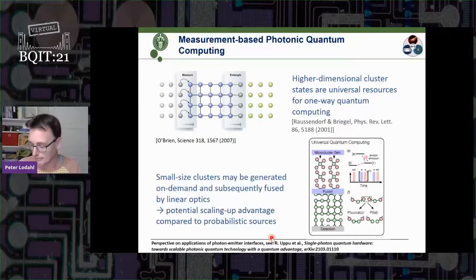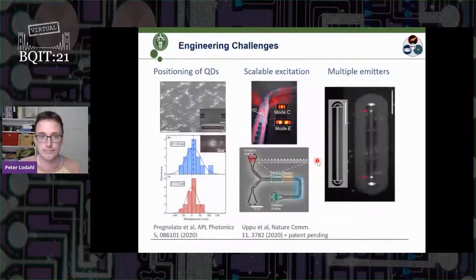I think that starts to become a viable approach towards quantum computing as an alternative to the spontaneous parametric down-conversion methods, where of course you had to use a lot of photons already to generate the clusters, and due to the probabilistic nature, you generate them on demand. So of course, the engineering challenges ahead, and I've listed a few of them here.